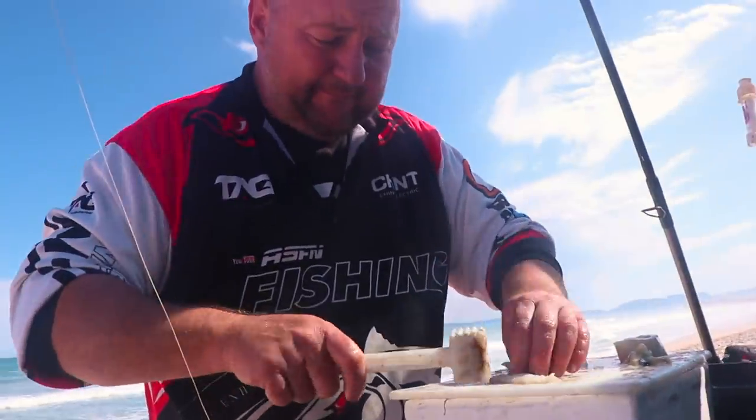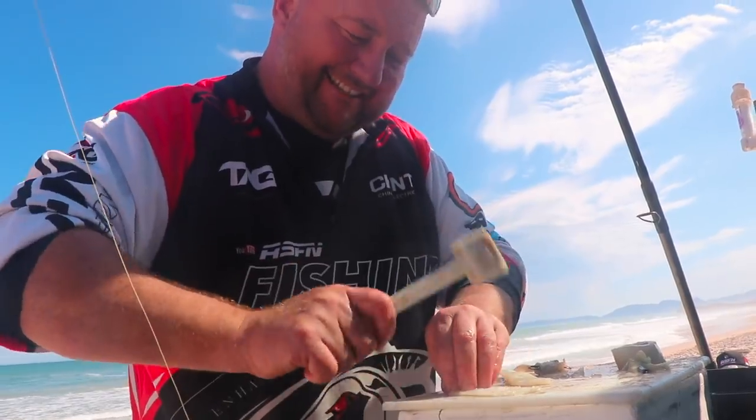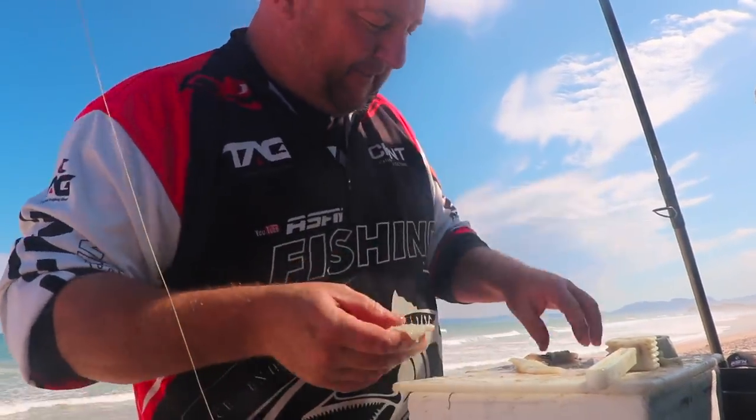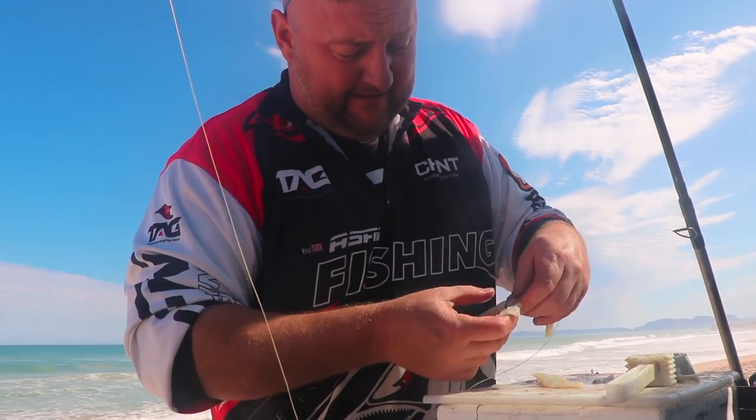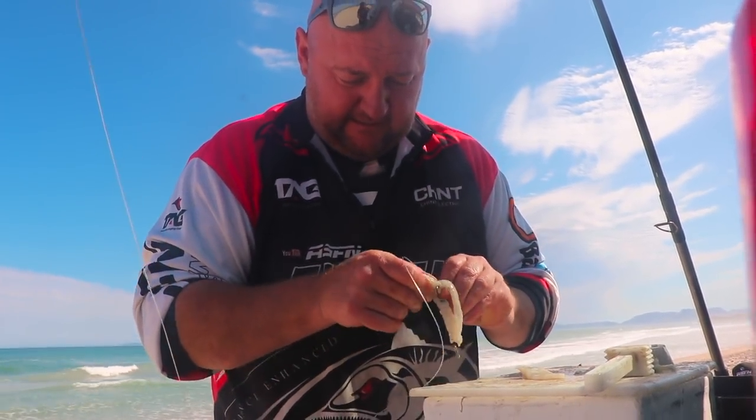You can take your time if you want to make a pretty bait, the basics stay the same, but just be effective, and the main thing must be the hook must be proud, and the bait must be secured properly. I like to just hook it on there.